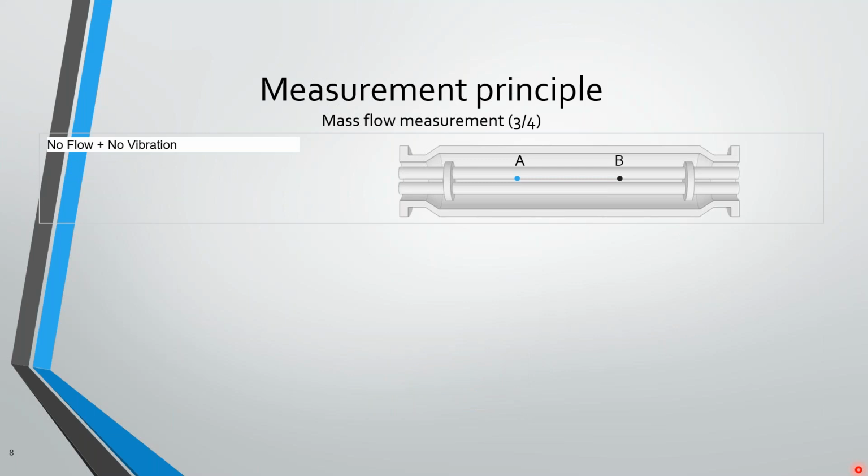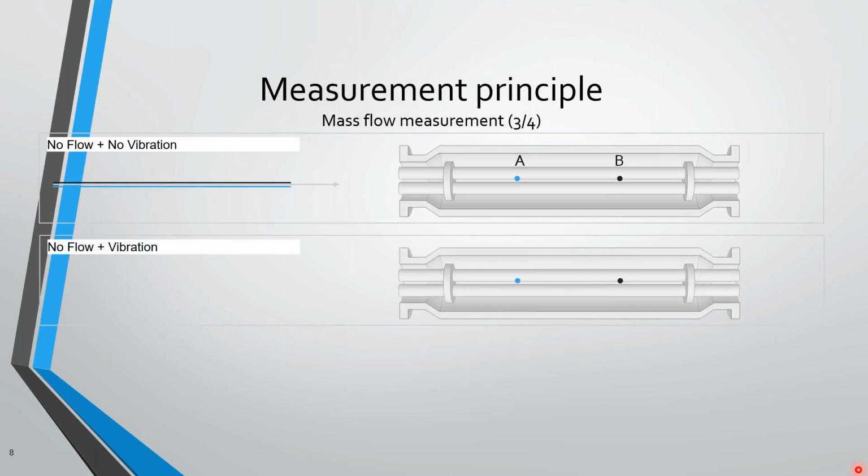So when there's no flow and the meter driver is not working, there's no vibration, therefore sensors A and B measure no deflections.